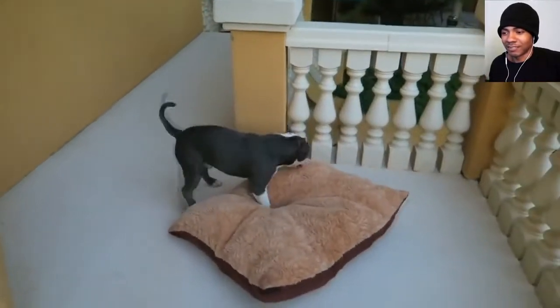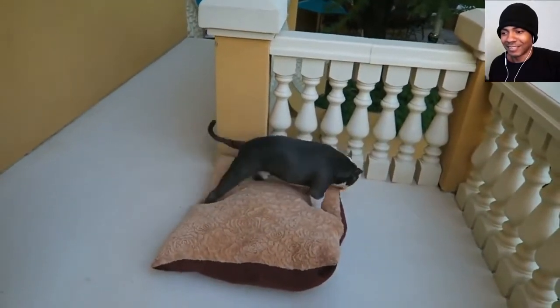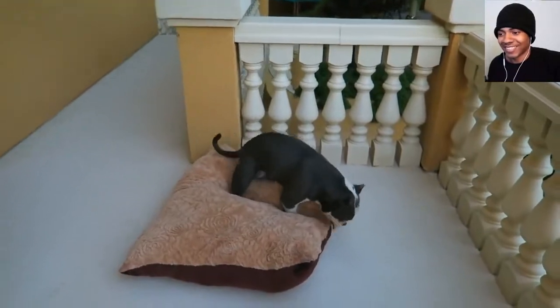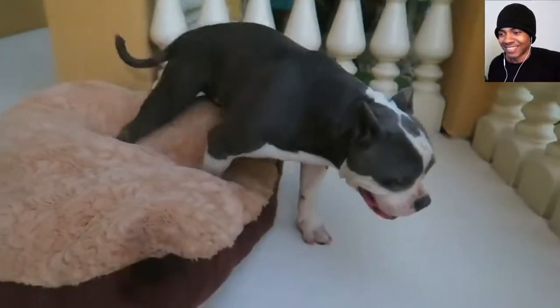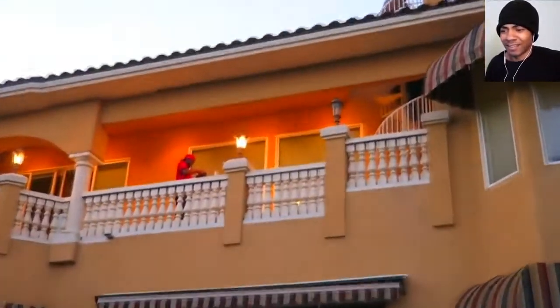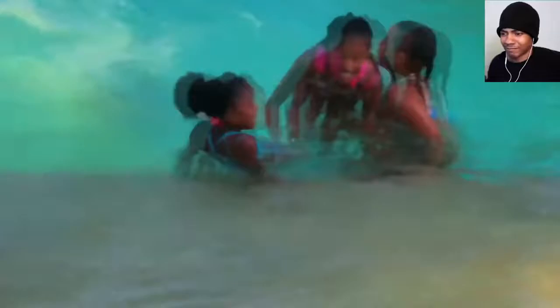He's chilling like, man, dude, oh man. Why are you humping dang pillows and stuff, boy? That is just wrong. Can you find him a girl? Dang, man. That's crazy.